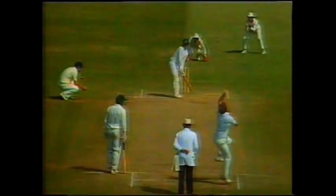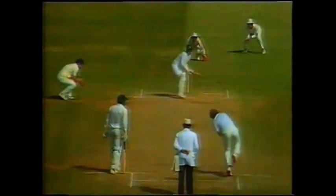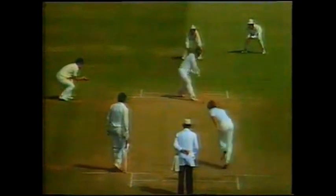Shot. That's how half volleys ought to be played. A classic shot, this. It is of a half volley length, pitched right up outside the off stump, and he plays a fine shot for 4 runs. I think the great Neil Harvey himself would have been proud of that.